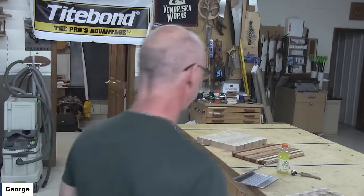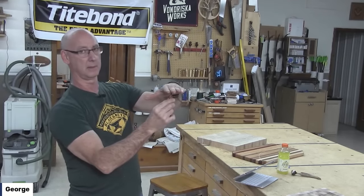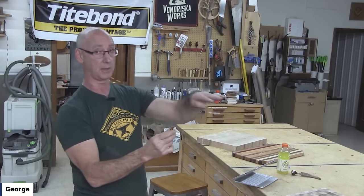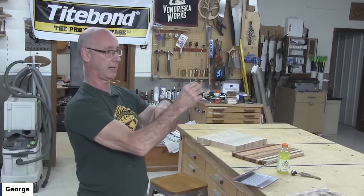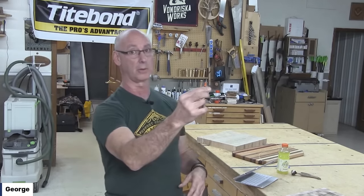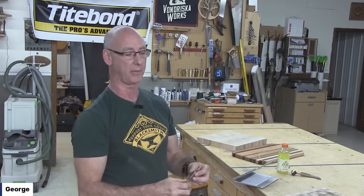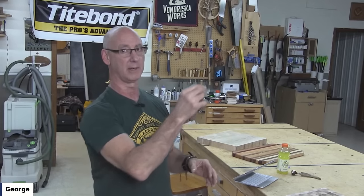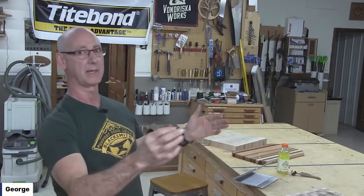So if you made this cut in rails that are going this way in your workbench, across the short direction, you cut this groove, you cut another groove, you cut another groove, and then you put screws through those grooves, and you could use a pretty heavy duty screw, an aggressive threaded screw. That would be a really good way to fasten a solid wood workbench top to a base and still allow movement.